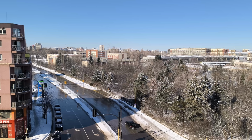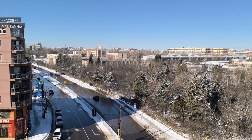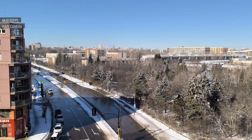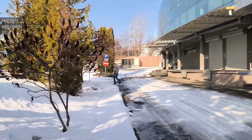You can record 4K videos with the main cam, and they're great. They have a high level of detail, a pleasant overall rendition, and true-to-life colors. They're also noise-free, and they have high contrast and good dynamic range. Electronic stabilization is always on, and it does a decent job.